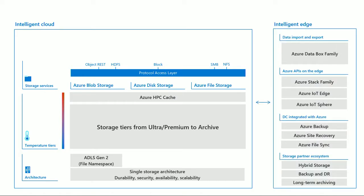And then with that, we provide the richest set of hybrid intelligent edge capabilities that connect automatically to this storage system in the cloud. Hybrid, of course, is essential, especially for enterprise customers as you're moving to the cloud, moving your data assets to the cloud on your terms. We have a whole set of offerings in that regard.